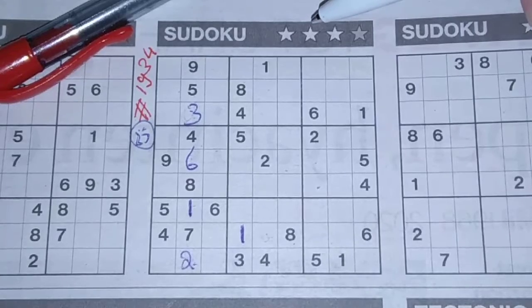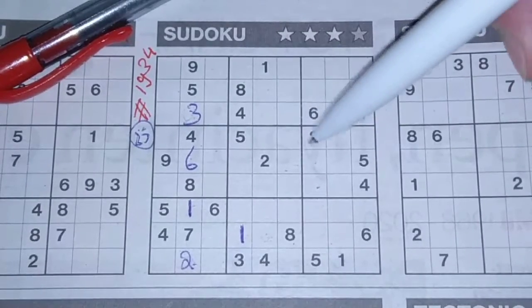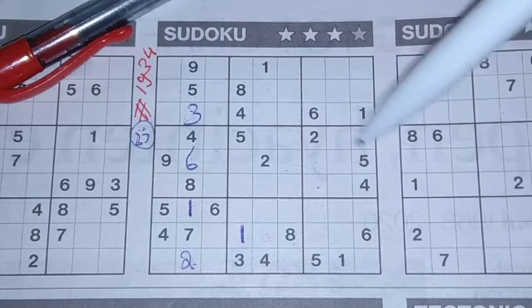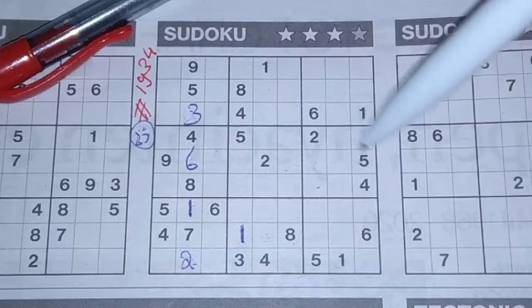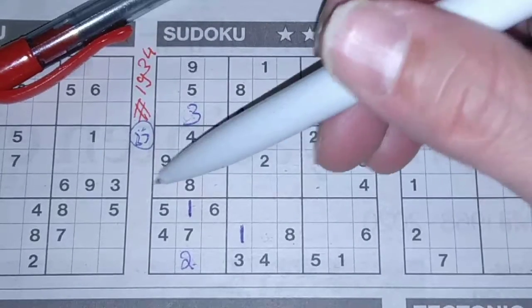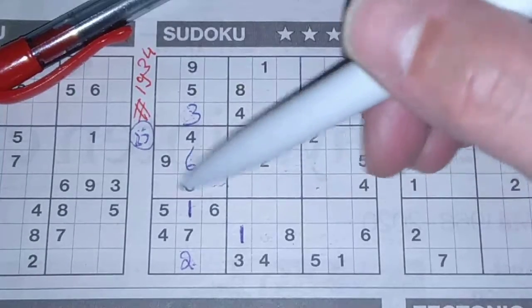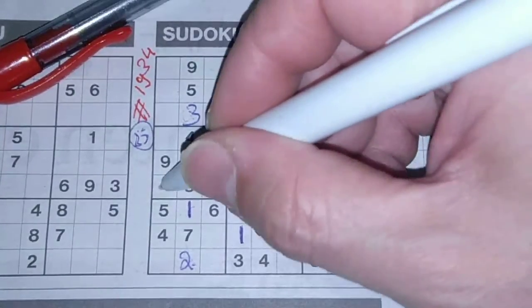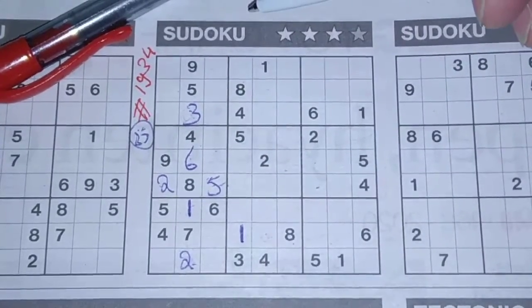Then we have a pair here. 2 and a 5. 2 and a 5 in this row and the middle row. So in the row below, the 2 and the 5 goes in those 2 boxes. We see here 5, no 5 there. 5 should be here, and the 2 goes there.